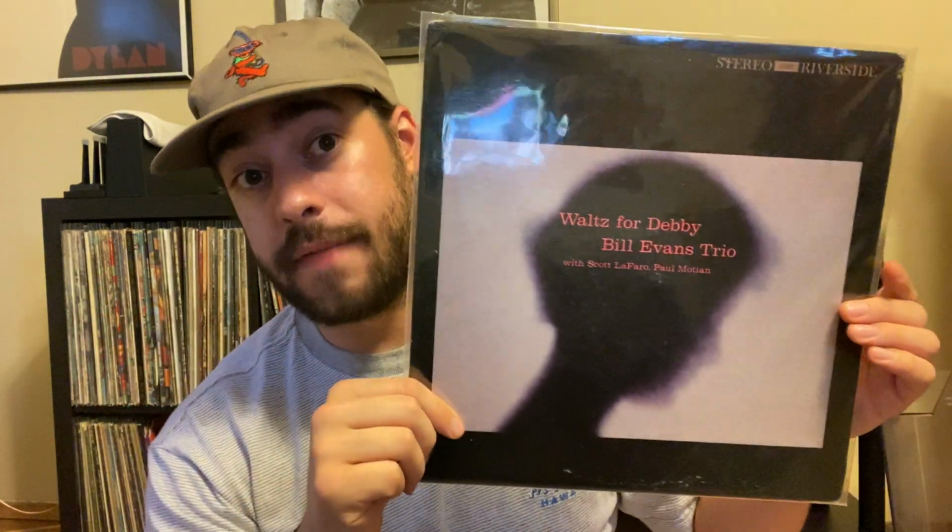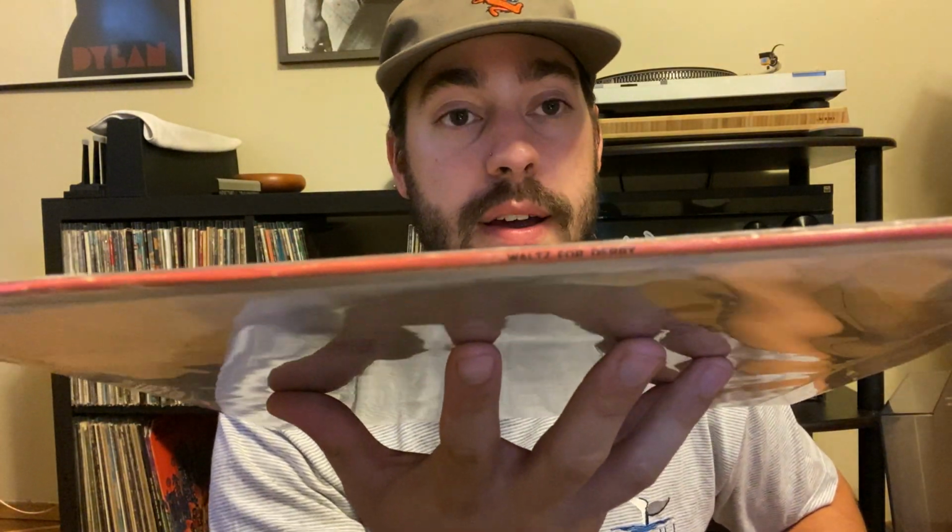Now, one, the jacket is very nice, very, very nice. The spine, very nice. The record itself, very, very nice. Besides, what's it called? My Foolish Heart. Not bad, but there is some crackling. That is the only thing wrong with this. Other than that, the other tracks play phenomenally.